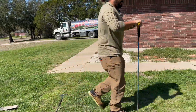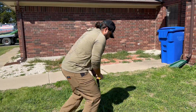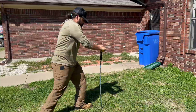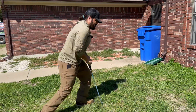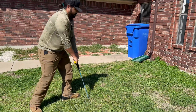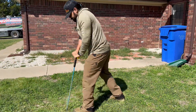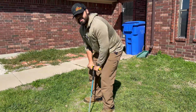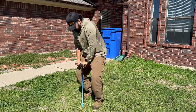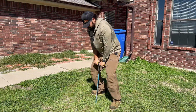And then if you want to find where the tank begins, you just work this way. So that's tank. That's a rock. There's going to be a lot of rock here in Texas, so just be prepared. Hear that? That's tank.